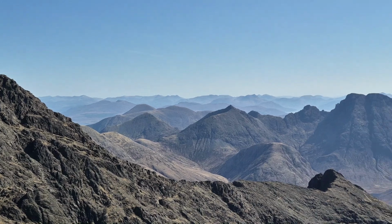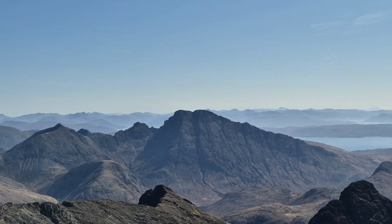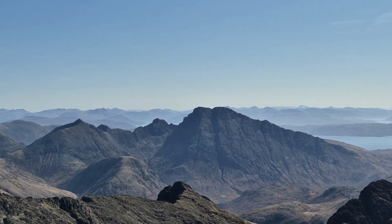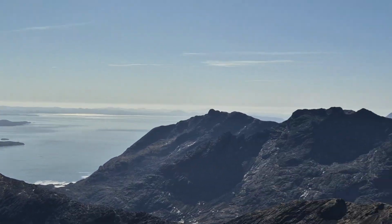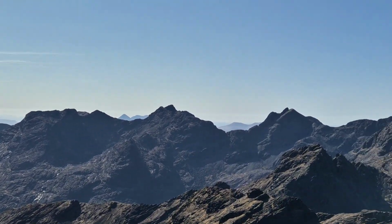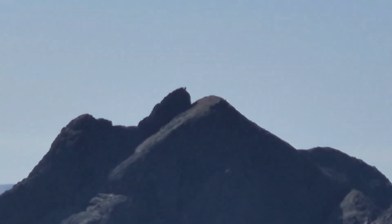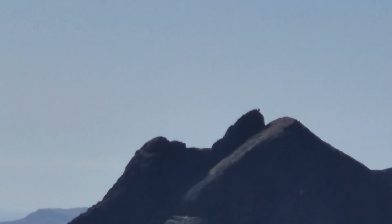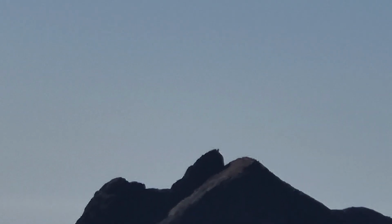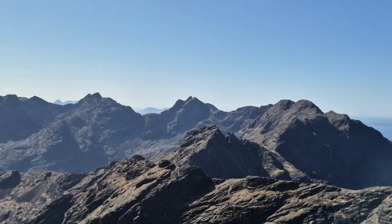But yeah, absolutely stunning. I believe that's Blaven. Can't pronounce it, I'm sure it's that one. It's the only thing big enough down that way. We've got the rest of the Black Cuillin in there. Just make out the In Pinn, the Inaccessible Pinnacle. It's another rope section. Yeah, I definitely think I'm making the right decision by breaking this up and not doing it all at once. It is quite a way away from here.